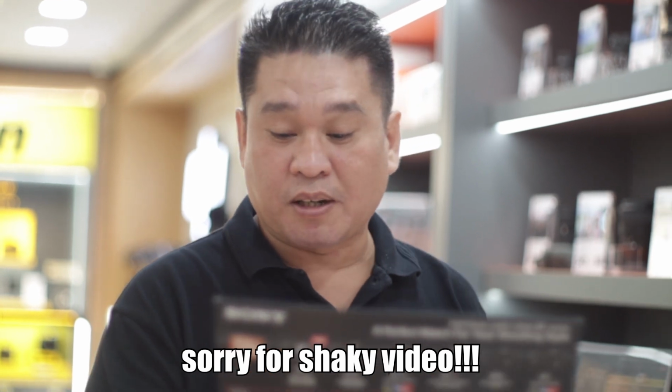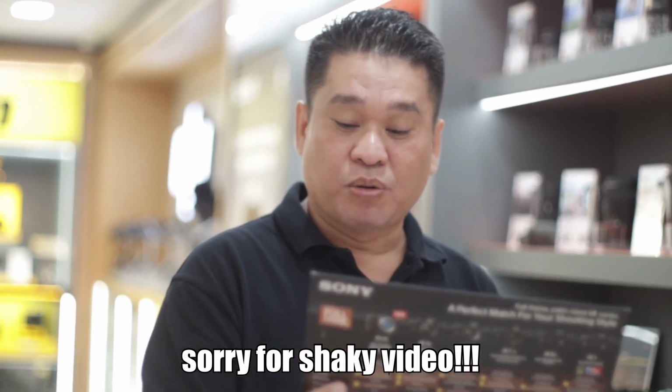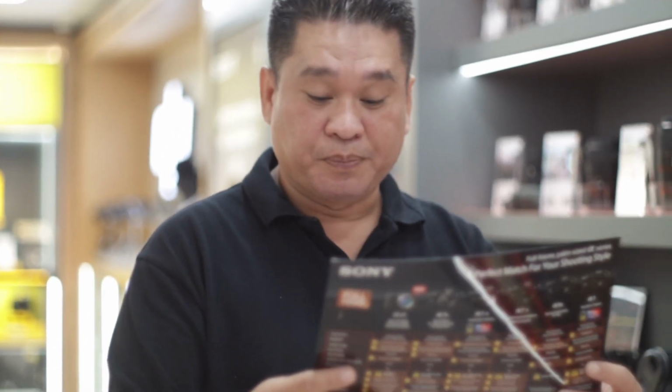It's already silent shooting mode guys, so it's perfect for wildlife photography and everything. You have 8K 30p and 4K 120p video resolution. S-Cinetone and Cinema, 1.4, S-Log2, S-Log3. So in-body stabilization is already in the camera.